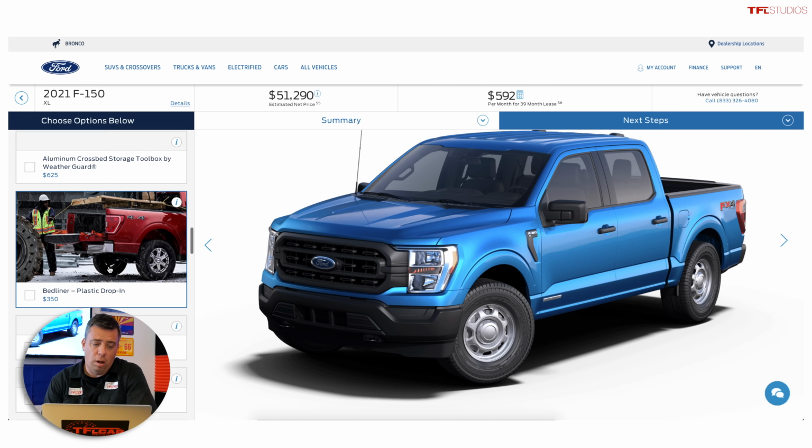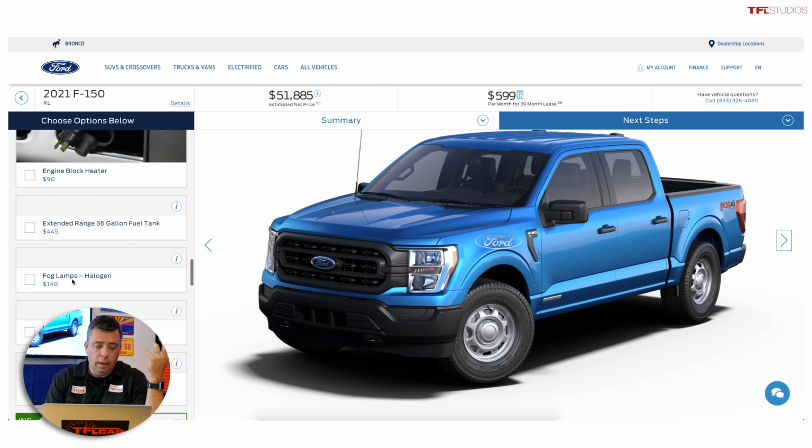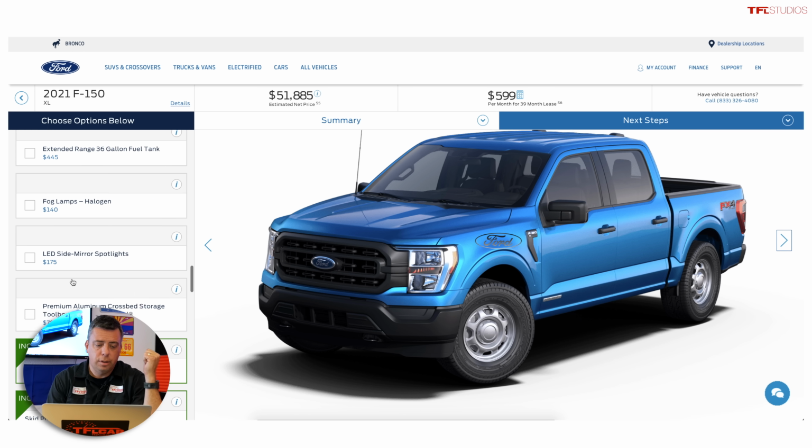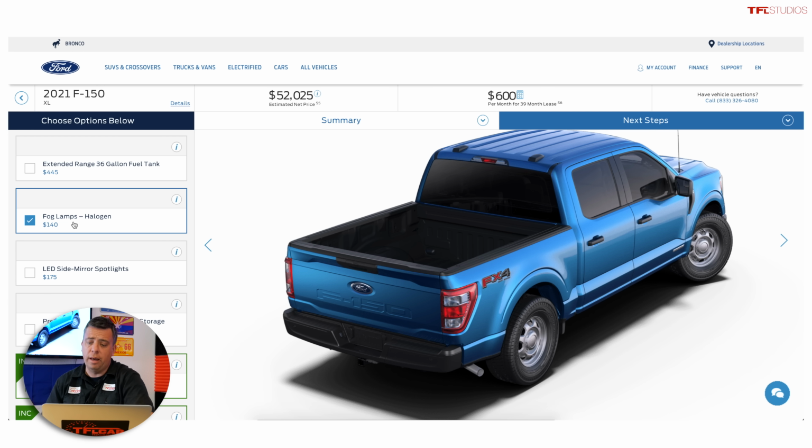So I think I'm almost done, except I do like a bed liner, spray-in bed liner. I think that's very important. Protects your bed, makes it a little bit more sturdy and rigid, and scratch resistant too. So that's really cool. And fog lamps. Yes. So there you have it. That's kind of a truck that I would maybe construct for myself at about 52 grand before deals, right? Before discounts and before all of that stuff. This is one of the trucks I would build for myself.